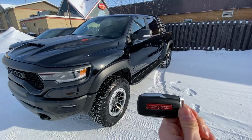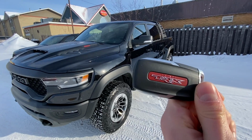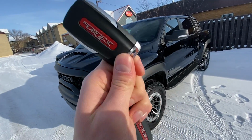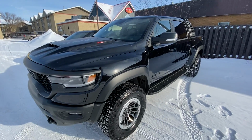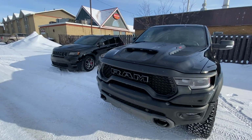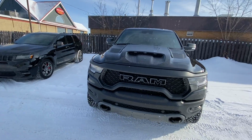So first off, you can see that we have the all-new TRX key. We have never had a specialty key for a Dodge Ram before, so that is super cool. But then just look at this thing. You can see it compared to my 2018 Jeep SRT, just how big it actually is.